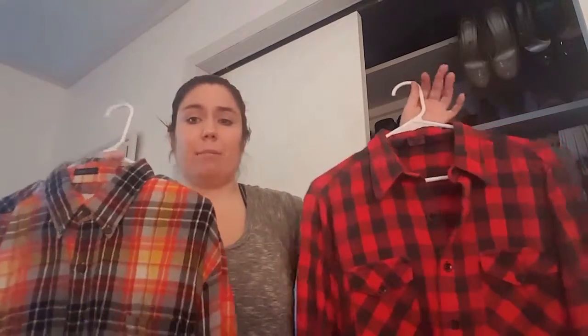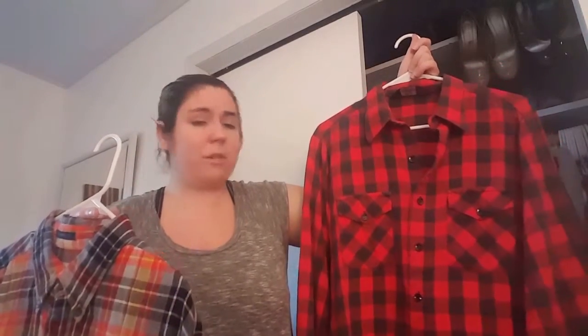Here I have my 2 flannel shirts. They're very comfortable. Both of them are men's flannel shirts because men's flannel shirts are always better. I am going to make them both a maybe. I have not worn this yet this fall, and it's a little bit too much red for my taste.